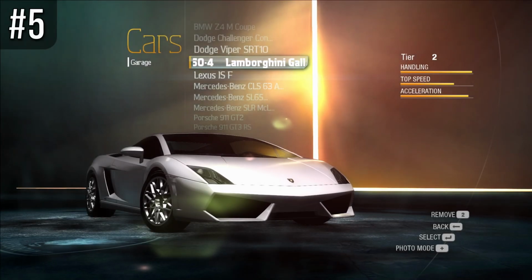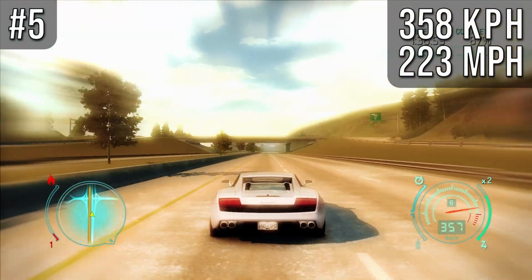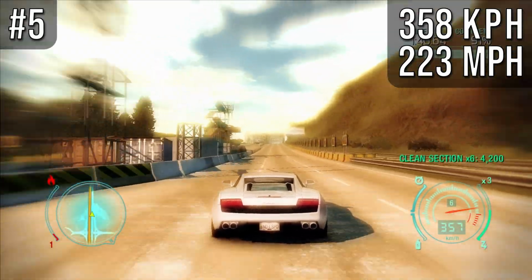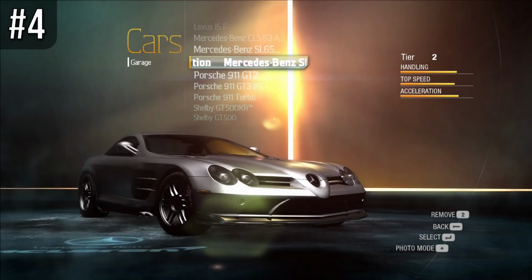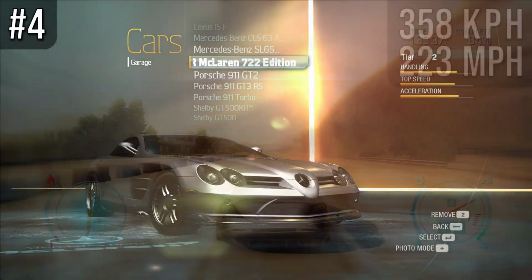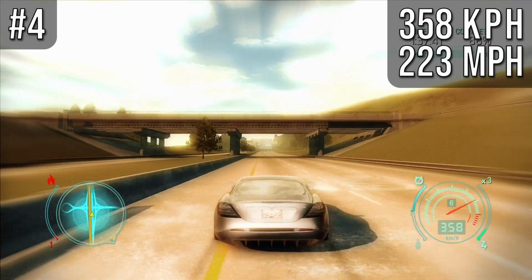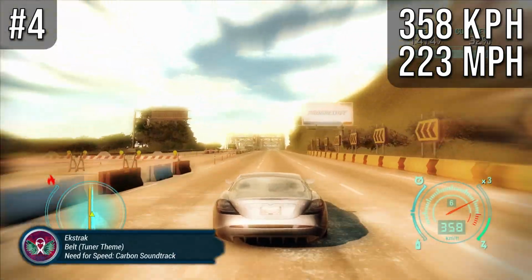This, however, is a different story. The Lamborghini Gallardo, it has been solid in every single test. I'm pretty sure it has been top 5 in every single test. 358 kilometers an hour, which is pretty good. And then at number 4 we have the Mercedes-Benz SLR McLaren, which also achieved 358 kilometers an hour. However, it did this run faster than the Lamborghini Gallardo, so I'm giving the edge to the Mercedes SLR McLaren.